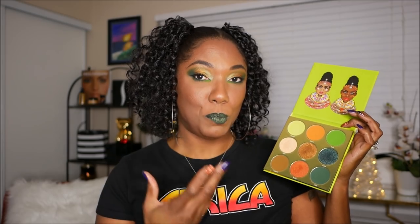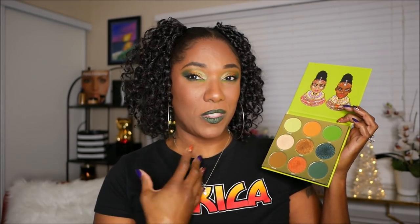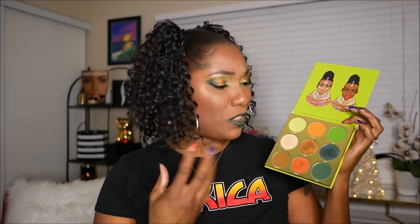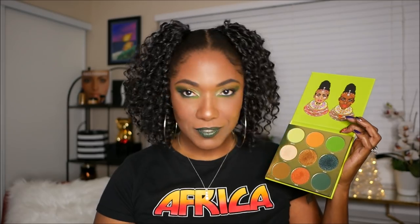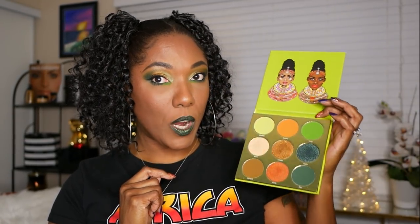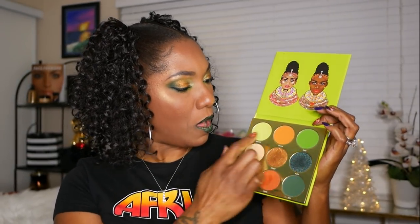They're always extremely beautiful. For one, they come out with the nicest color stories. The mattes are very nice. You can blend them out. The shimmers are to die for, okay? So there are 5 mattes in this palette, you guys, and 4 shimmers. So these are all mattes.